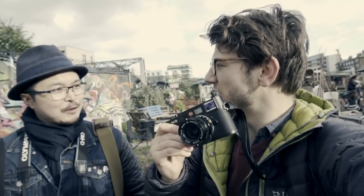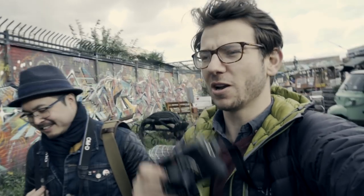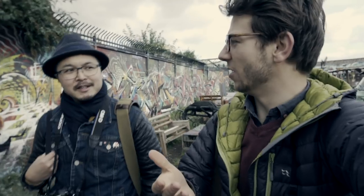I think I prefer the hit and miss nature of the fact that sometimes it's perfect. The joy of photography. Yeah, exactly. Sometimes it's absolutely exactly what you want, and other times it's a bit crap. But I like that. It's more like shooting film with a Leica M8 than it is with a modern Leica. Absolutely, yes. And I think that is a big benefit.